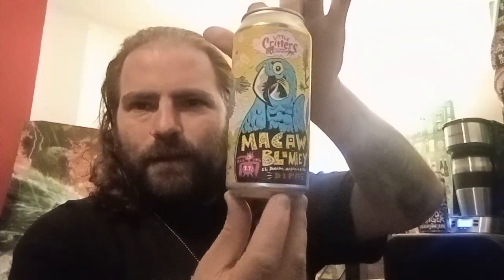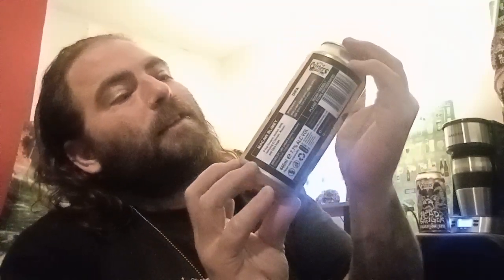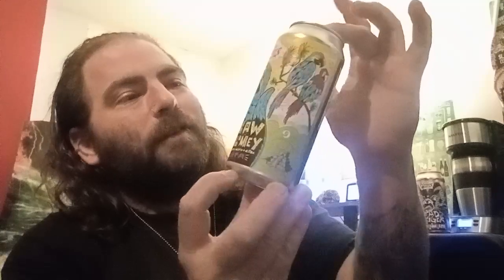I've remembered to not use my back camera, so backlight, so there's no glare. As you can see, you know, some scarlet macaws, some hyacinth macaws. It's very parrot heavy, shall we say. But as always with Little Critters, fantastic artwork, I think you'll agree. There it is. So, let's give it a go.